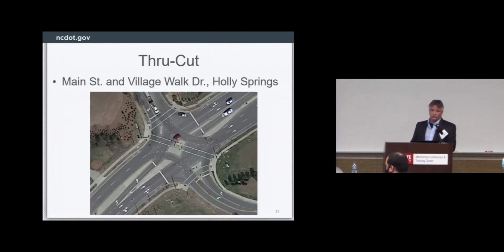Here's the other through cut that I know of in North Carolina, relatively recent, in Holly Springs, right by the Walmart. Been in there a year or two maybe, long enough so that the aerial has made it to Google. One thing that jumps out at me when I look at this is the pedestrian crossing through the middle, diagonal pedestrian crossing, similar to an RCI. But again, no through movement.